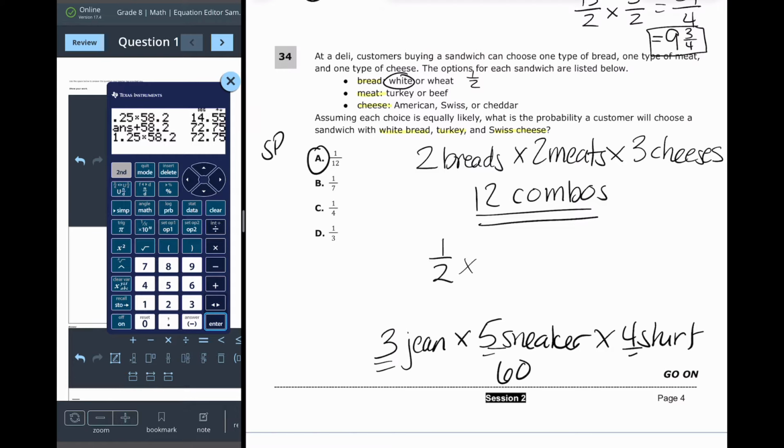That's just for white bread. For turkey, it's also 1 out of 2. That's a chance of turkey. And for Swiss cheese it's 1 out of 3. So you have one chance, 1 times 1 times 1 is 1, out of 12 different combinations, or 1/12.